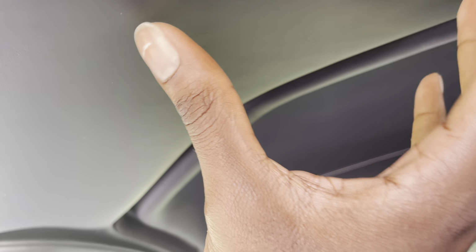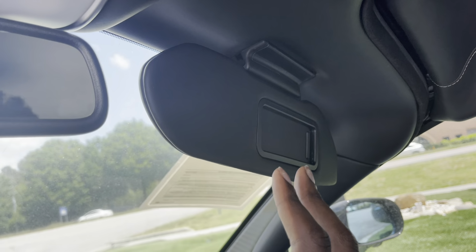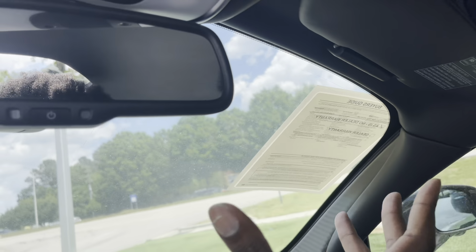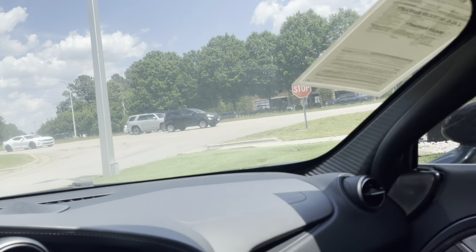Again, looking at the top of the ceiling, you do get leather wrapped on the top. Many cars go with some type of cloth material. McLaren did step it up with the leather, allowing you to get luxury along with performance. You do get your dome lights and very, very small but functional sun visors, allowing you to be able to get the sun out of your eyes with this absolutely massive windshield. Even though the windshield is huge, it does sit very low. It is very sloped because of the aerodynamics of this car.